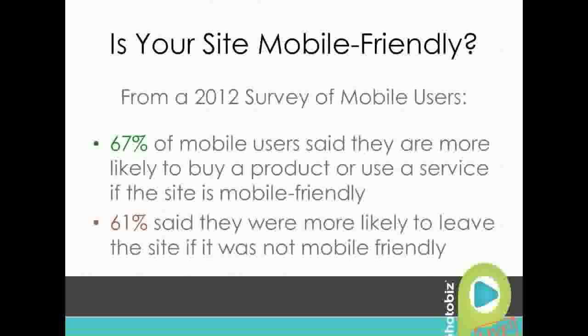So the first thing that we're going to talk about is: is your site mobile friendly? Google did a survey last year of mobile users to try to find out what sort of things people wanted out of mobile sites. 67% of mobile users said that they're more likely to buy a product or use a service if the site is mobile friendly. And 61% said they were more likely to leave the site if it wasn't mobile friendly. 55%, as we talked about earlier, stated that even out of their favorite brands, if they found a frustrating mobile experience, it could actually impact their opinion of the brand overall. So bottom line is, customers contacting you on their mobile devices are looking to make immediate contact.